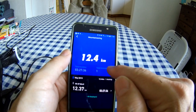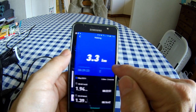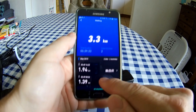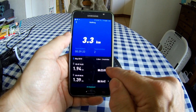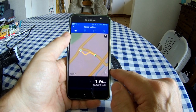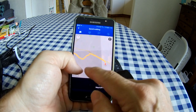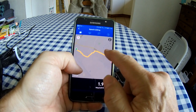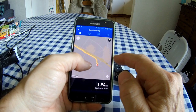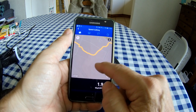Okay, we'll come back to the activity du jour, which is a speed walking, and it's actually combined 2 activities. So this is the one that I just did, and if we go in there, so that's what it's recorded. Zoom in a little bit, and that looks about right. So a couple of kilometers.